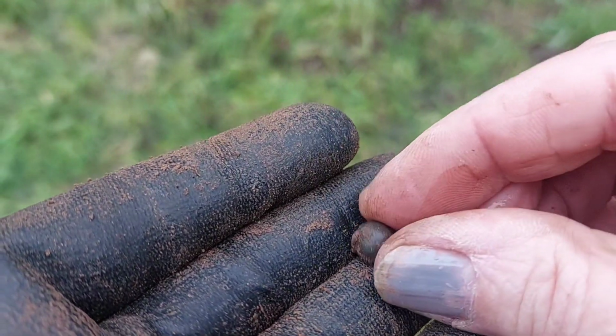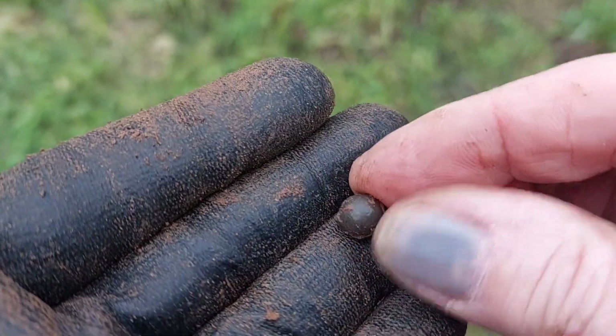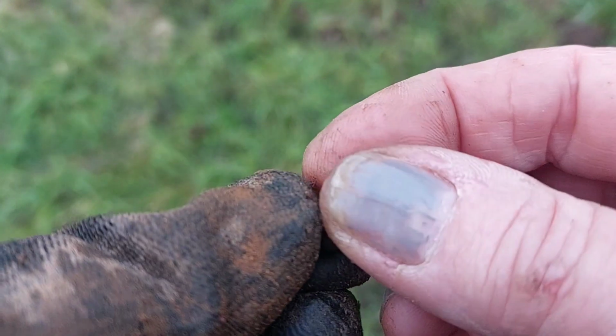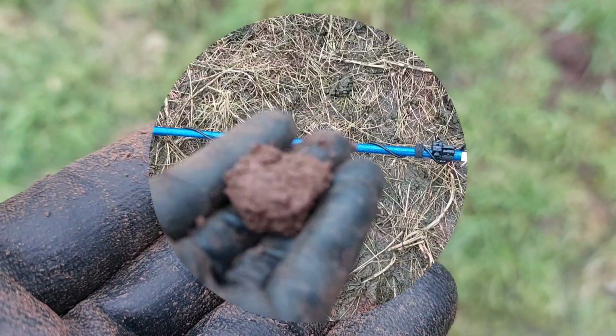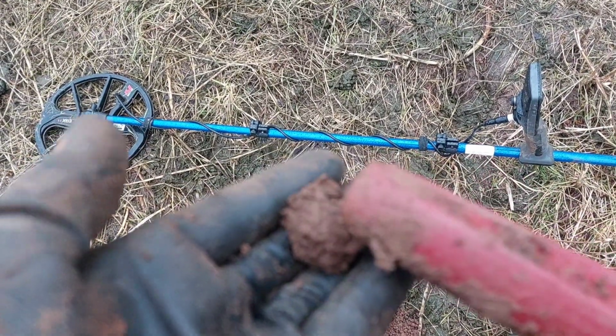My first find was a massive plough point. I think that's a pistol shot, although it does seem to have a seam around the edge. No, it's not. It's not heavy enough, but I don't know what it is. We'll do a clod shot, something in here.